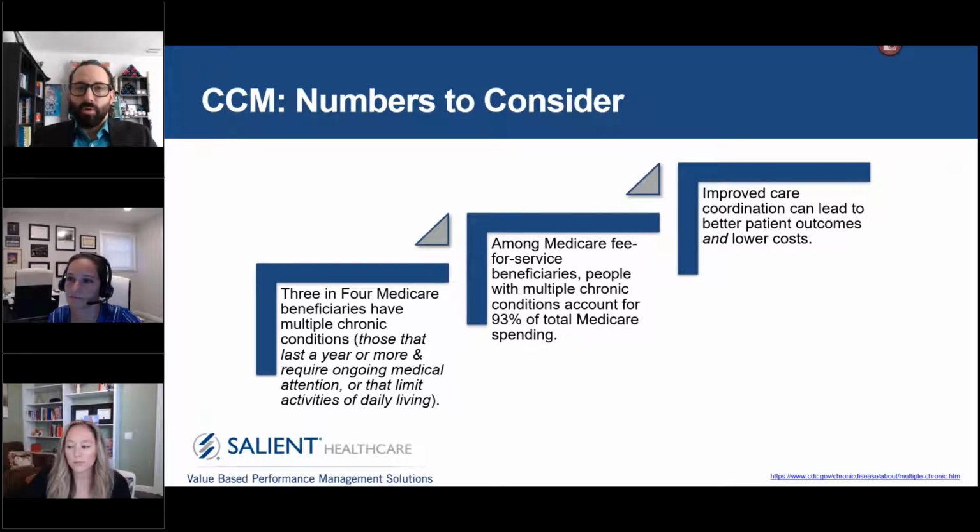Chronic care management programs were created by CMS because they knew that the Medicare population typically lives with several chronic conditions at one time. In fact, 3 out of every 4 Medicare beneficiaries have multiple chronic conditions, and Medicare fee-for-service beneficiaries with multiple chronic conditions account for 93% of total Medicare spending. So what that tells us is that up until now, those with multiple chronic conditions haven't been managed as well as they could have, and many of them could use a little extra effort.